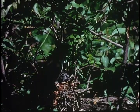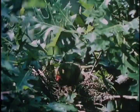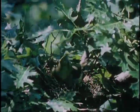This is the way birds get their moisture, of course. Birds do not carry water in any other way to their young.